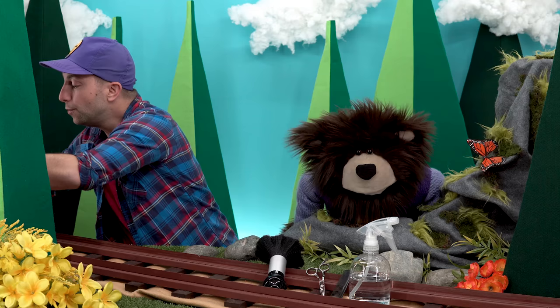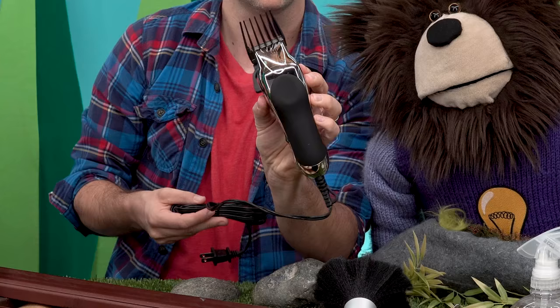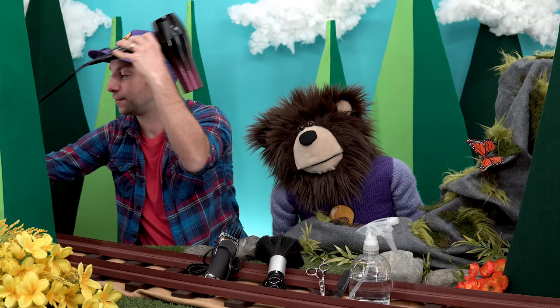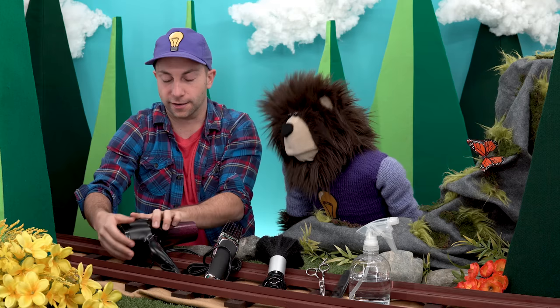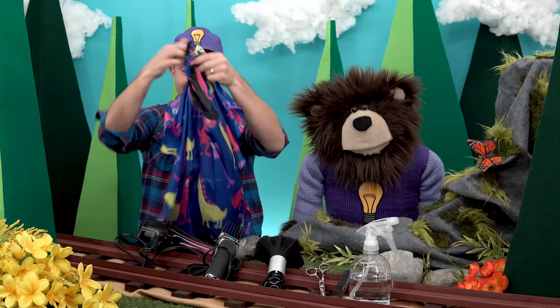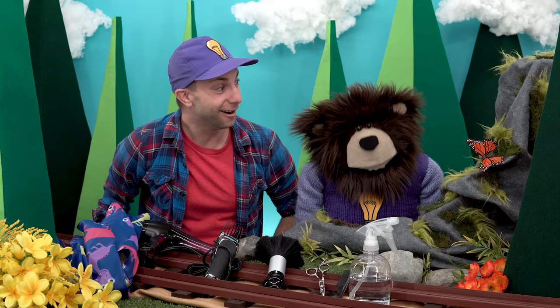Ooh, Mayta, do you know what these are? No? They're clippers. All right, so let's put our clippers right here. Whoa, I bet you know what this is too. It's a hair dryer. All right, so we'll put this hairdryer right here. And last but not least, Mayta, whoa, look at this. It's a cape. Wow, a cape with a bunch of dinosaurs on it. All right, so let's put this cape right here. Mayta, are you ready to get a haircut? You are? Okay, let's do it.